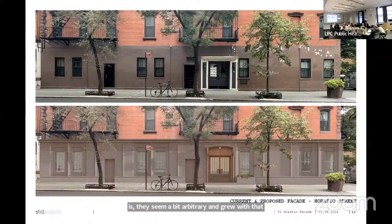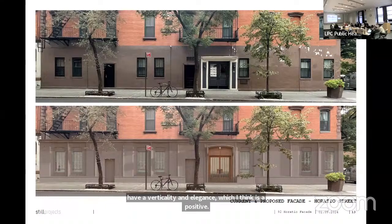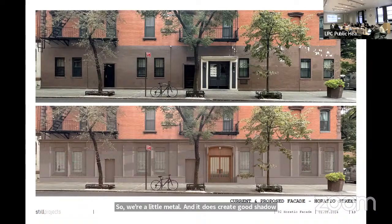So overall, I will say that the articulation does help the storefront in creating some type of texture and profiles that have a verticality and elegance, which I think are positive. That does recall storefronts of those times, of wood or metal. And it does create good shadows. If you're playing with 5-inch depth, you have some depth to play with here. So I do think there's a need to work with staff on the detailing. But overall, I would agree with Commissioner Goldblum, and I think it's generally an improvement to what's there.